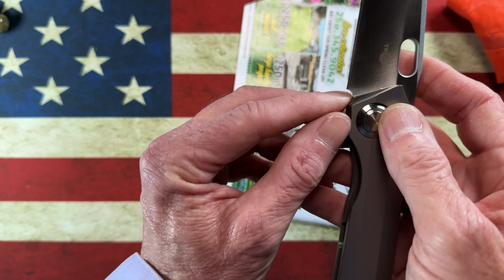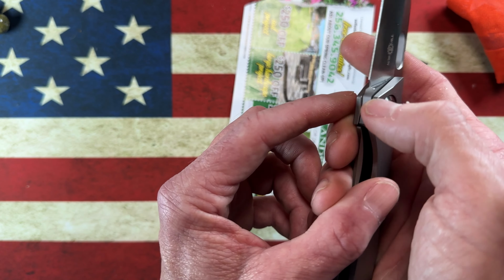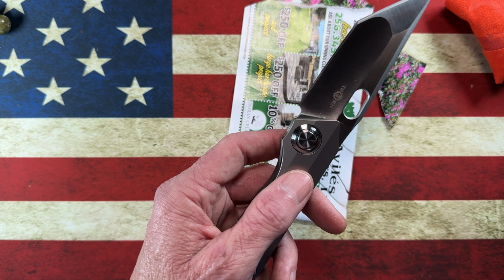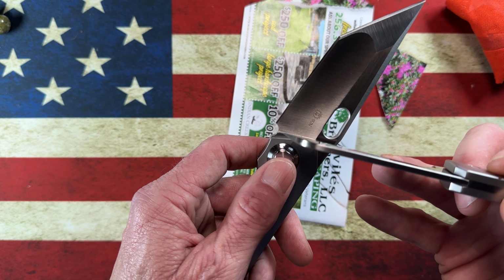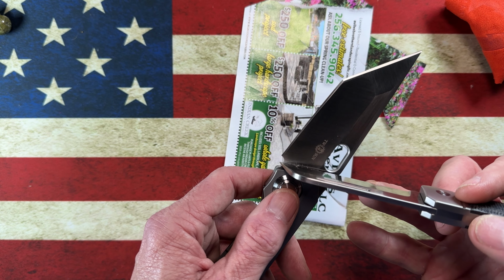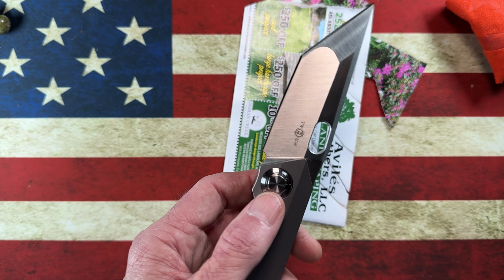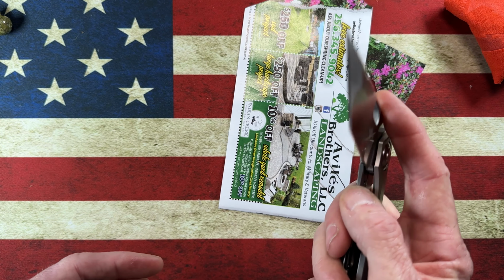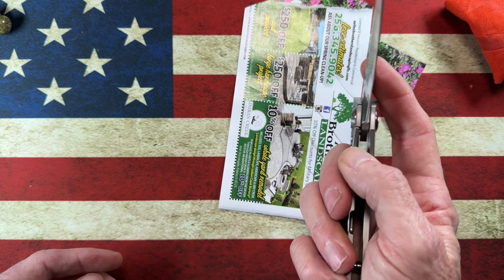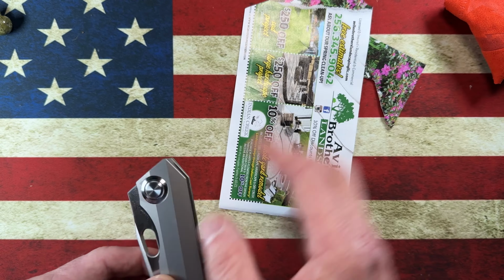It does have a very well done plunge grind here and sharpening choil. You can see that the plunge grind terminates right here and gives you all that to sharpen. So I feel like that's done very well. Guys, it's on ball bearings. This just came in. It has not been broken in. The action's fantastic. The centering's spot on.